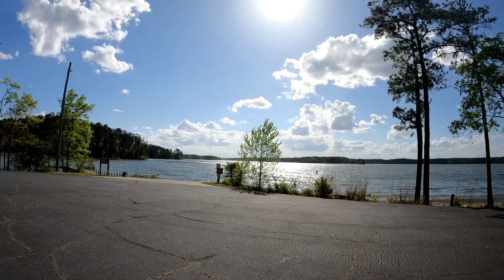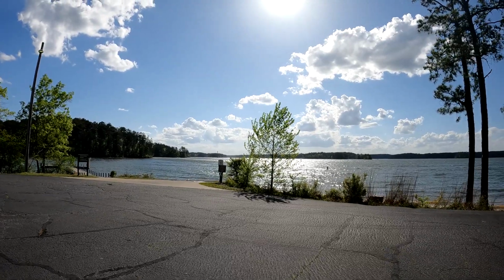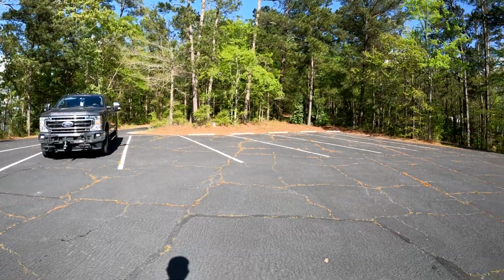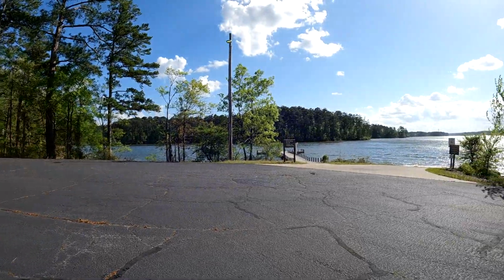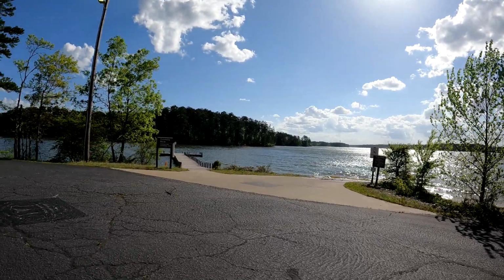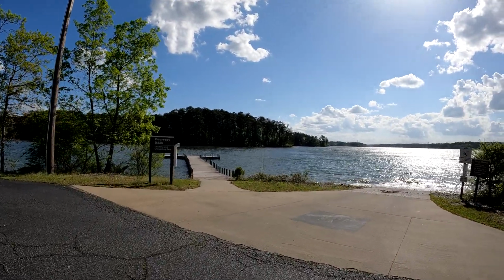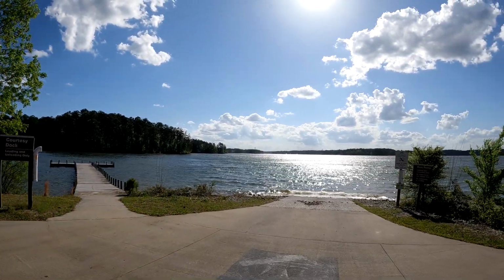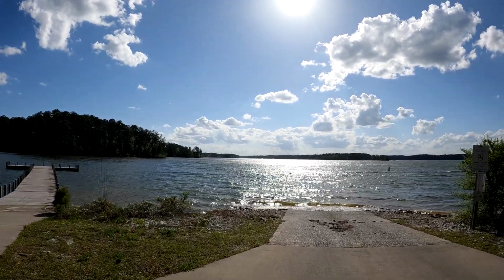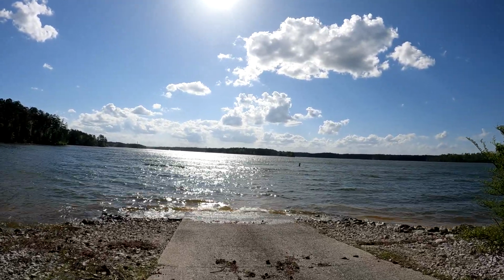Here's the boat dock in the campground. I mean the boat ramp. It's got parking for 1, 2, 3, 4, 5, 6, 7 boat trailers. Looks like a single ramp with a courtesy dock. Looks like it's in good shape, but not being used today.